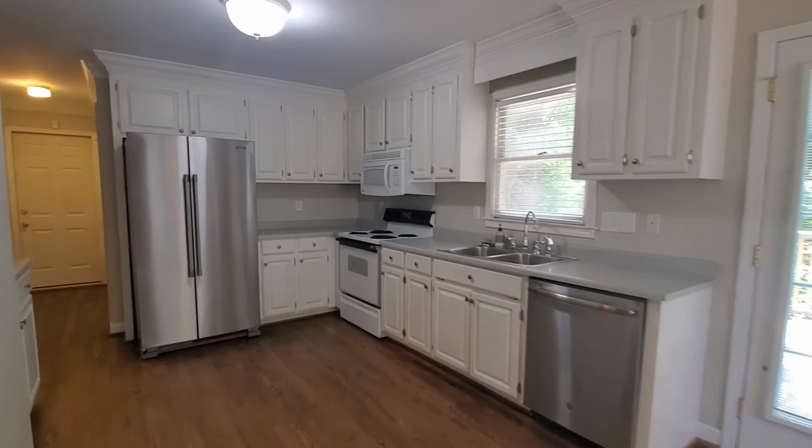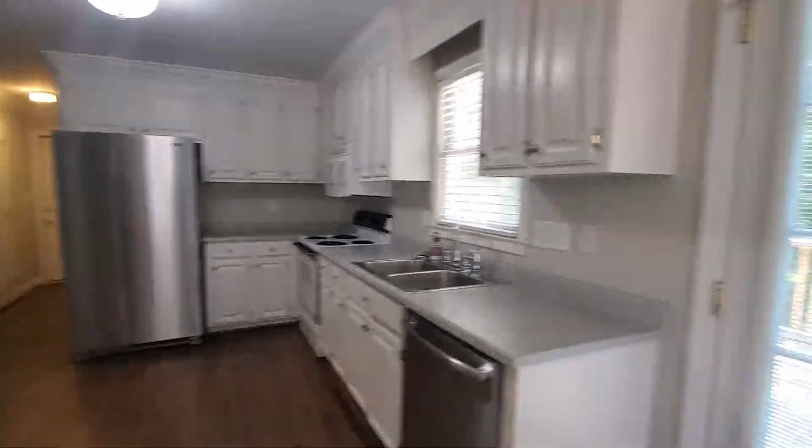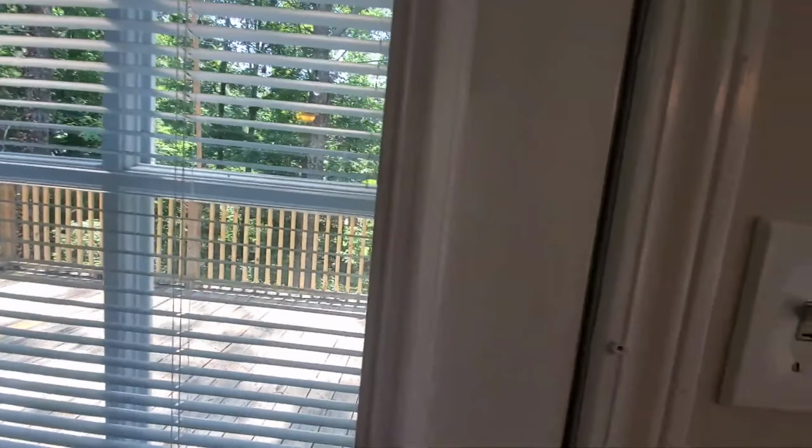Excellent kitchen. You've got lots of cabinet space here. Plenty of countertop prep room as well. Isn't that great? I love this little kitchen. It's super cute, perfect size, plenty of room, tons of storage. Let's take a peek just in case you want to take that dinner out back on the deck.